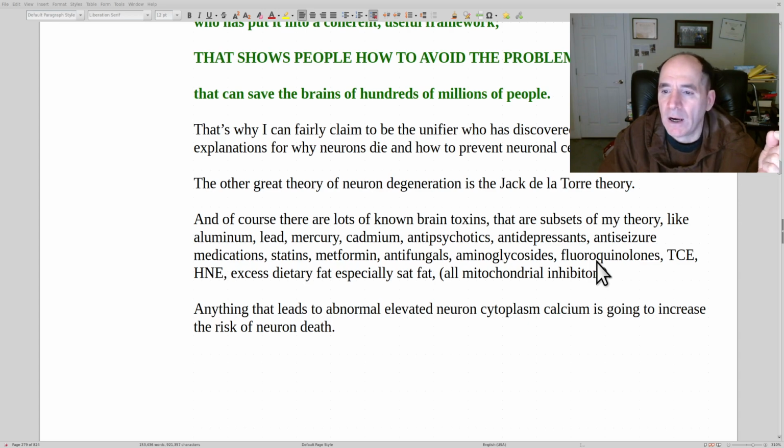Okay, TCE, trichloroethylene, that can increase your risk of Parkinson's disease, is also a mitochondria inhibitor. Hydroxynonenal from omega-6 cooking oils from fried foods, mitochondrial inhibitor, and it also predisposes to lipid peroxidation, which can damage membranes, including plasma membranes and neurons. Okay, excessive dietary fat, especially sat fat, but all fats eventually can lead to mitochondrial inhibition and diabetes-related insulin resistance.